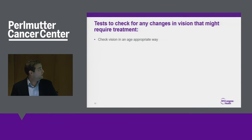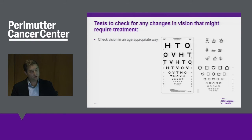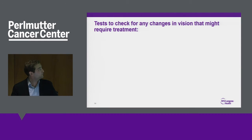So the number one thing we do is we have to check vision, and this has to be done in an age-appropriate way. So for some kids, they can read the full eye chart. Some kids, we can use this limited set of letters to check vision. Sometimes we use pictures to check vision. Sometimes we can even use these special cards. These are called Teller acuity cards, where one side of the card has some striped lines and the other side is blank. And if you hold them up in front of a child, they'll look at the side with the stripes if they can see it, because it's more exciting. And these are all different ways we can actually measure vision in really young kids.